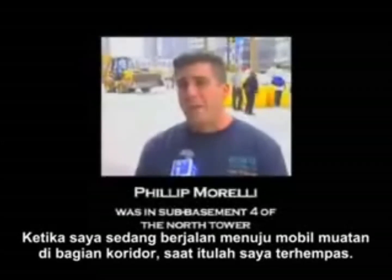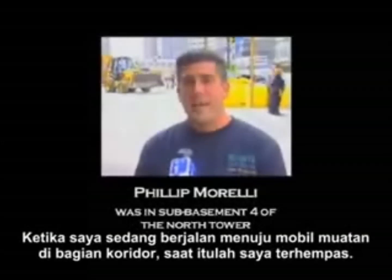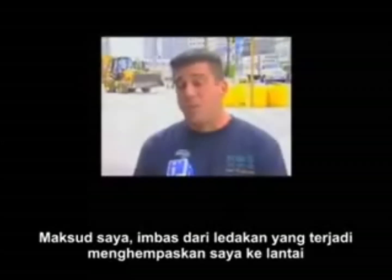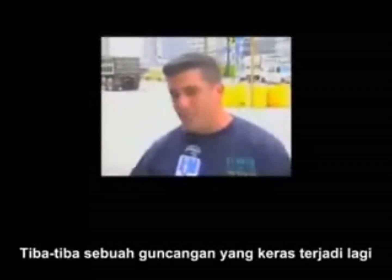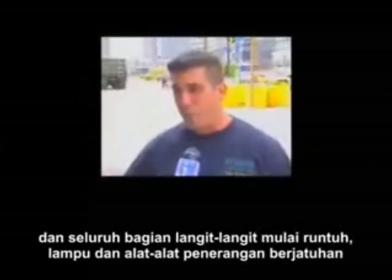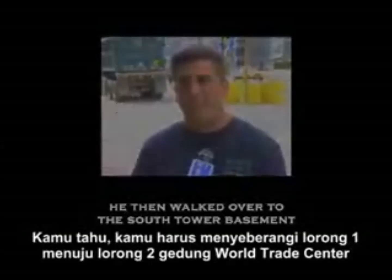As I'm walking by the main freight corridor building in the corridor, that's when I got blown. I mean, the impact of the explosion threw me to the floor, and that's when everything started happening. All of a sudden, a big impact happened again, and all the ceiling tile was falling down, the light fixtures were falling. You know, you got to go clear across the whole from 1 to 2 World Trade Center, and then all of a sudden, it happened all over again. Something else hit us to the floor.